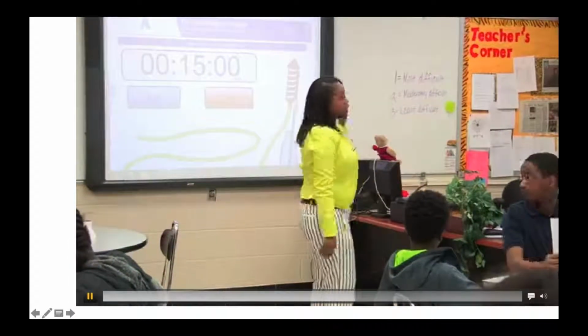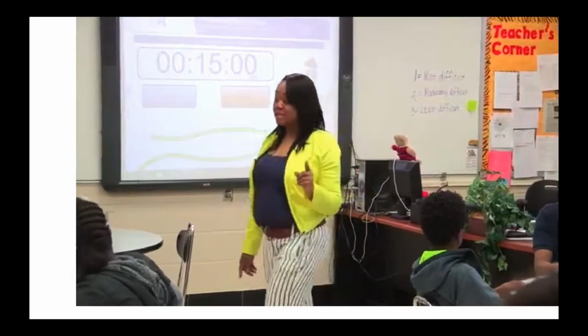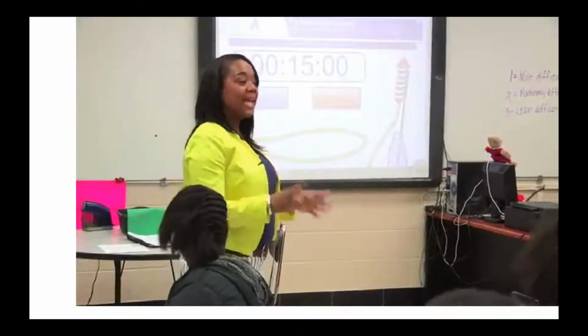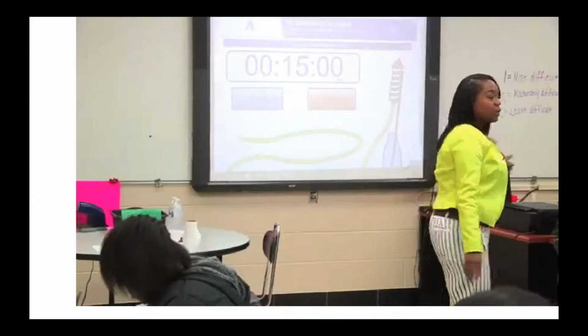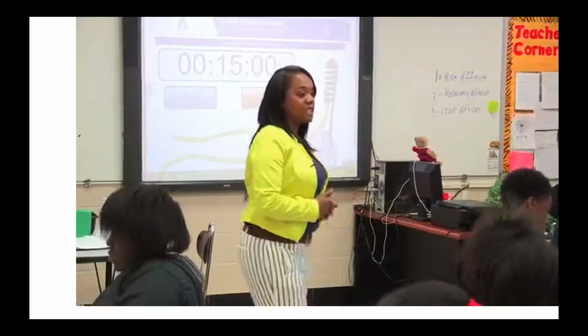Now that everyone has completed all three tasks, in the upper right-hand corner, I want you to give it a 1, 2, or 3. Which one of those tasks do you think was the most difficult? And this is your opinion. You don't have to agree with the people in your group. Which one do you think was the most difficult? Which one was moderately difficult? And which one was the least difficult?